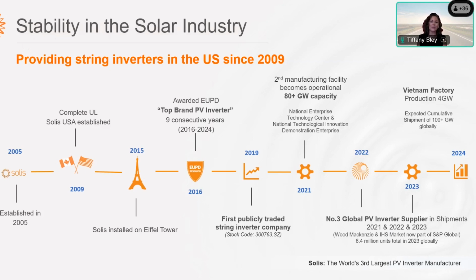As well as we've expanded our production facilities in Vietnam with an additional 4 gigawatt capacity, and since our inception, we've shipped over 100 gigawatts globally. So that's really exciting growth. We're able to offer stability within our global supply chain and the industry in providing string inverters, and exclusively string inverters, to the market.